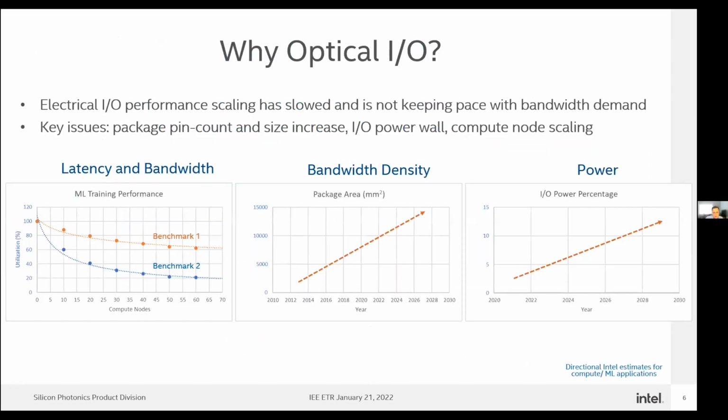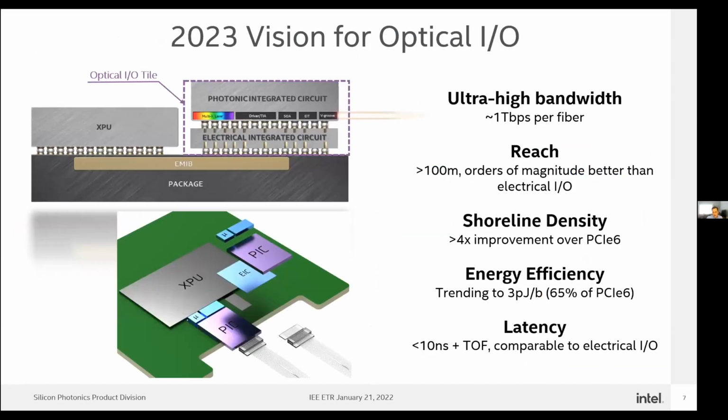And I think the other part, in parallel, is what happens when we bring things even closer and we're unconstrained from these ecosystem and legacy issues of networking, and try to optimize for these specific applications. So what we've been working on for a while now is what we call optical I/O attached to an XPU, and this is the cartoon version of this concept.